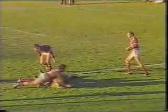Now to Vautin. He's gone for the crossfield kick. Beasley knocks it on in goal. And now they force it. So it'll be a line drop out to restart the play. Good cross kick from Paul Vautin there, and just tidied up by Steve Mavin, and a very important change coming up, David Porter, for Manly.